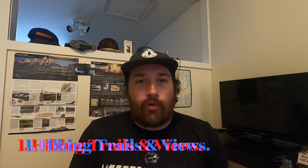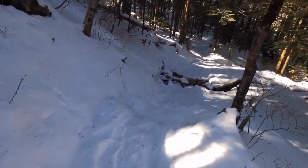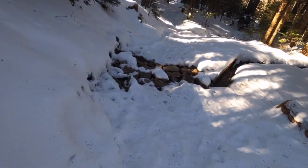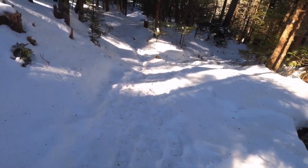So one of the first pros I think that's pretty obvious about the Great Smoky Mountain National Park is the beauty that it offers on its trails and the views that come along hiking those trails. I've done the majority of the major hikes that a lot of the tourists will do when they visit the park, and I've tried to venture out and do those hiking trails that won't be as populated and still offer great views and scenery around those hikes.